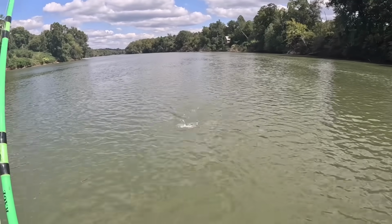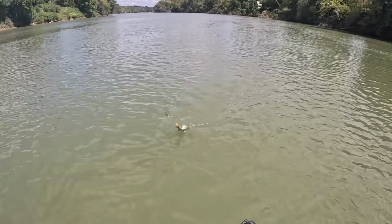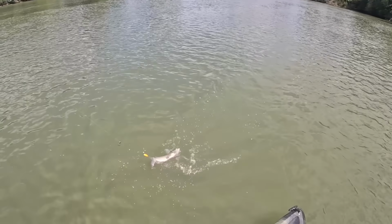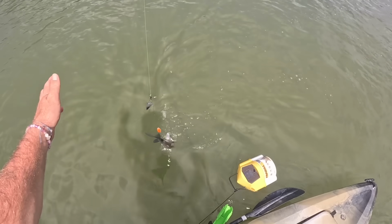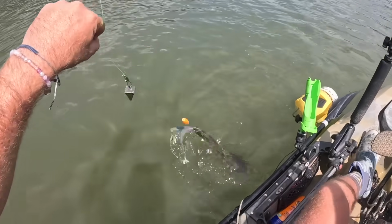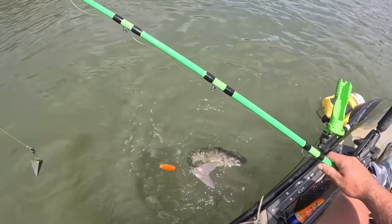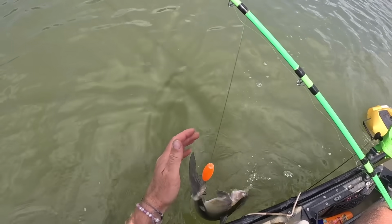Oh my gosh. What have I hooked? Dude, I snagged this catfish. I snagged, what is this, a channel? My heavens. What the heck is even this? Really? You hear what's down there dinking around? Ay, ay, ay. I didn't even hook it. Well, yes I did, but not how you should.